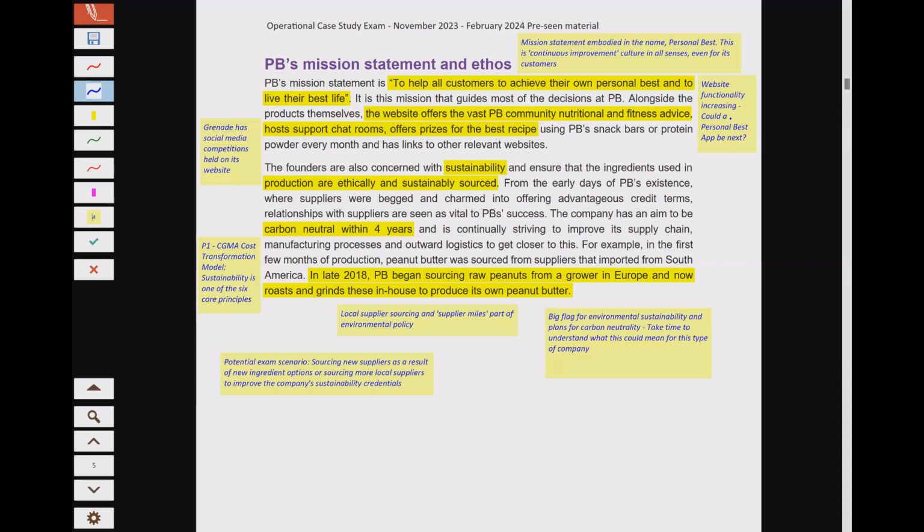And then there's part of P1 that is the difficulties of costing an app compared to costing a product. I don't know if you remember that part of P1, but that's the question you could be asked. What's different about costing an app compared to costing our protein bars? And there's all sorts of differences, isn't there? Like there's no materials that go into an app, but there's lots of upfront costs and things like that.